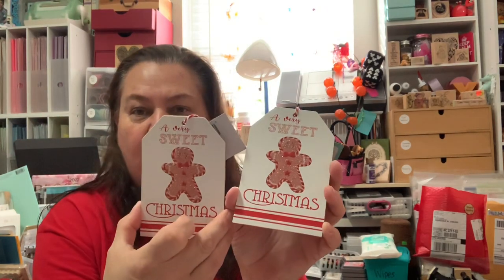So I got a couple of the lollipops. And then some of the gingerbread. Got a couple of those. And then, of course, a very sweet Christmas. Aren't they adorable? And Dollar General's kind of like the Dollar Tree. You better get it when you see it. Because if you go back, it will be gone. So I got all of those. Those would be fun to use.